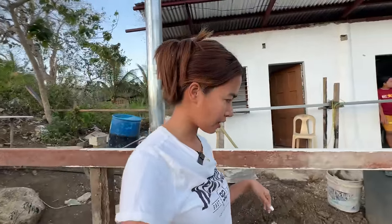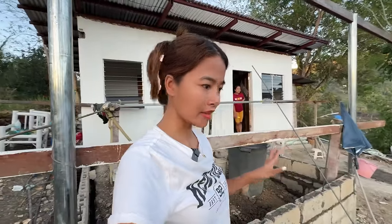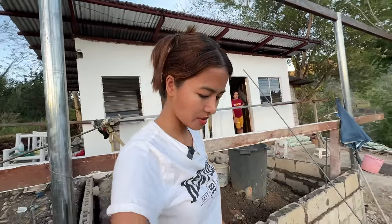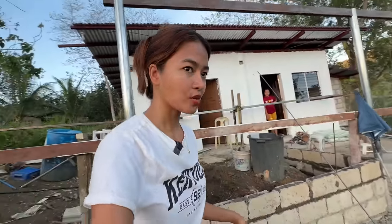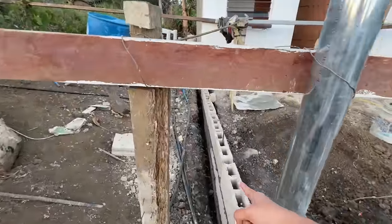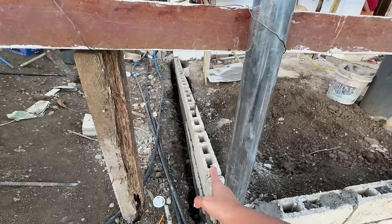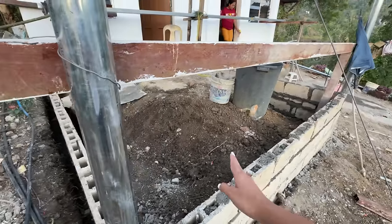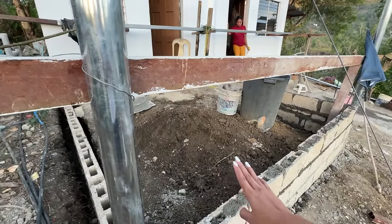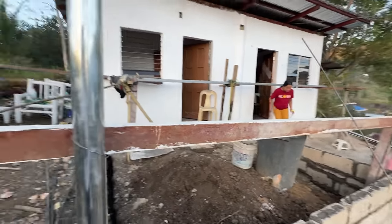Okay, so I think you guys can remember that here in the bottom area, it was actually a bit down. So what they did is, when they were digging the side to do the hollow block or to do the wall, the soil that they got from here, they have to put it right here so that everything will be level. All right, so yeah, this is how it's looking so far, guys.